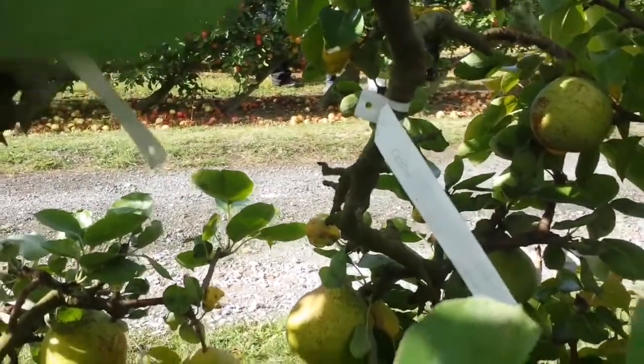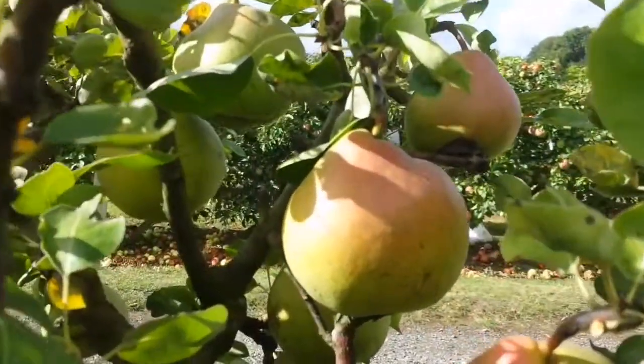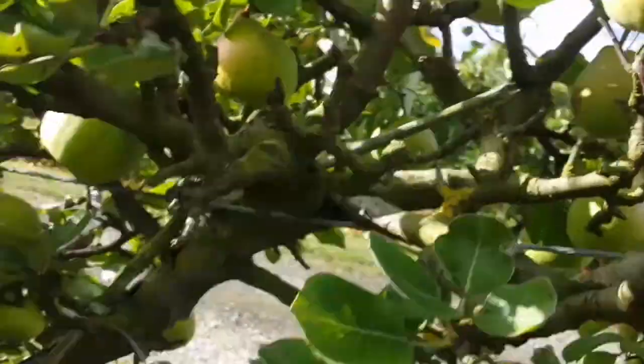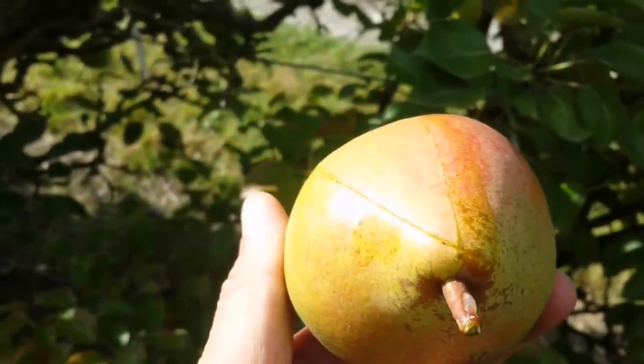Of tasting of the pear variety is named Catholic. It looks quite large relatively. And I've already sliced one piece of this. And now I'm going to taste it.